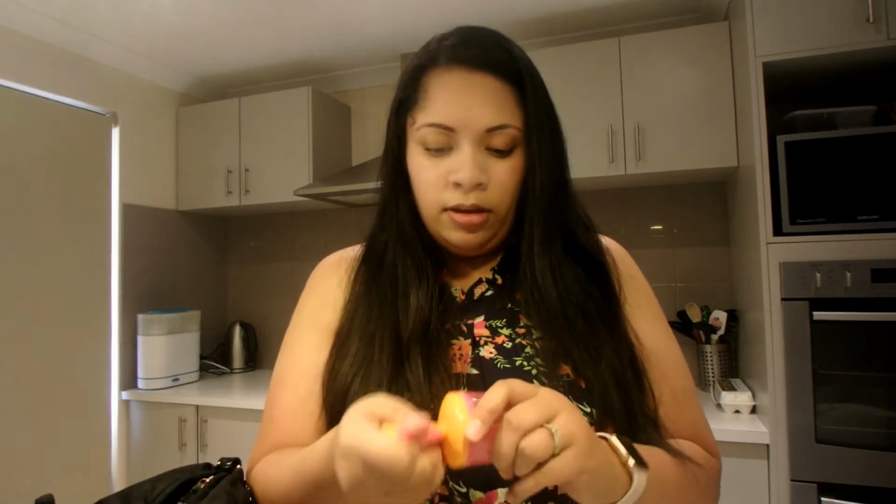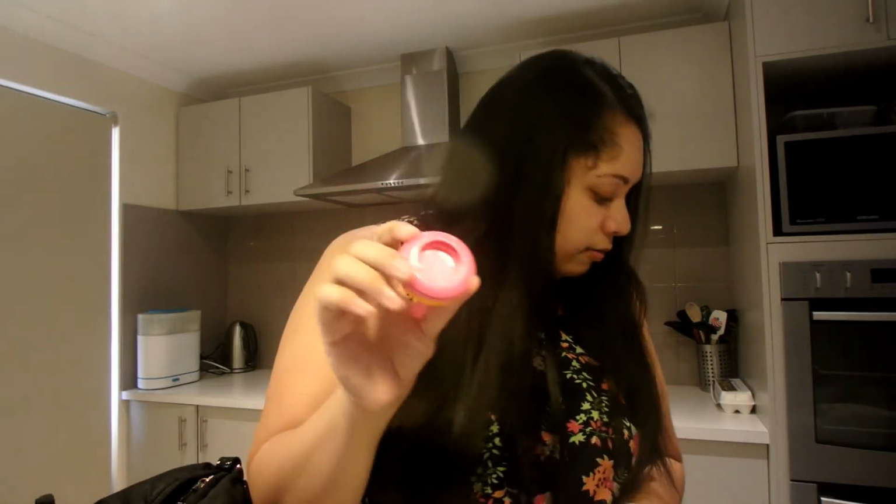The only other thing that I take with me is some fruit, like a fresh food feeder. There's no net in this one at the moment. I'll just grab a net. And I usually just take a little tub of watermelon or strawberries or something, just for her to gnaw on. I obviously put a bib on her to protect her clothing. So that's what I pack to take out with me.